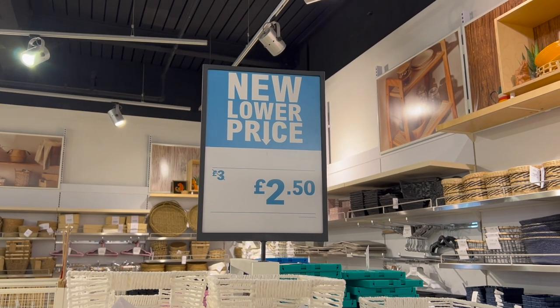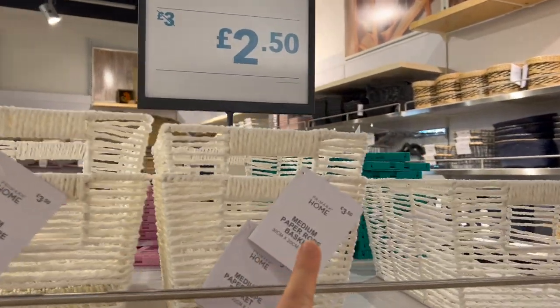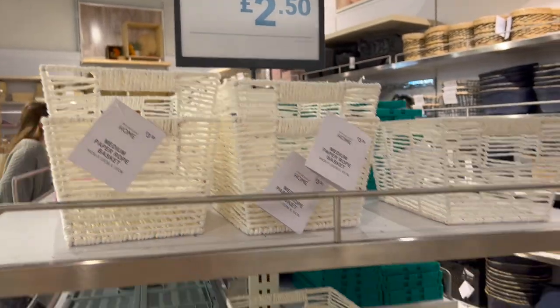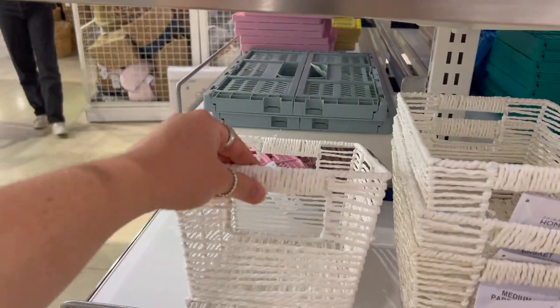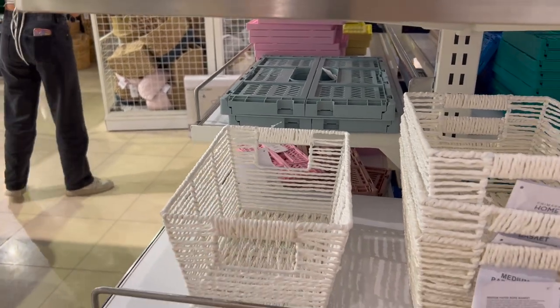This is really good as well. It's saying it's a new lower price of £2.50. Although I'm just thinking, actually, is this even in the right place? Because these were meant to be £3.50. So I'm thinking that they're maybe not in the right place. I think it's actually meant to be these guys. Oh no, they are meant to be £3.50. Wonder if these are actually £2.50, because that is an incredible deal. These are so, so nice.